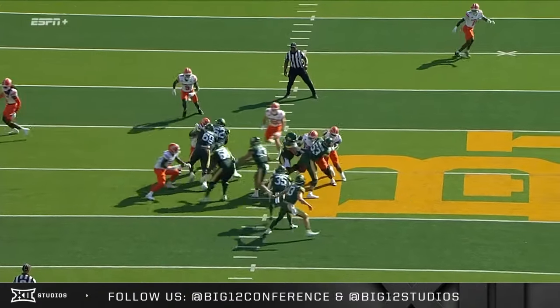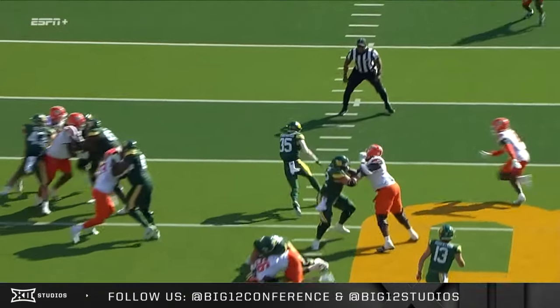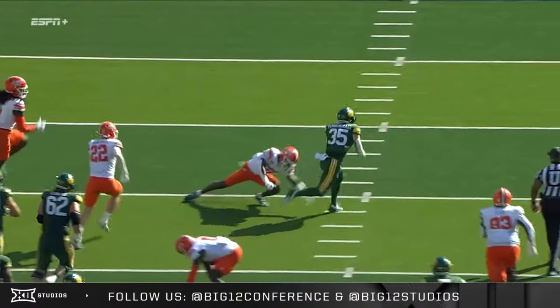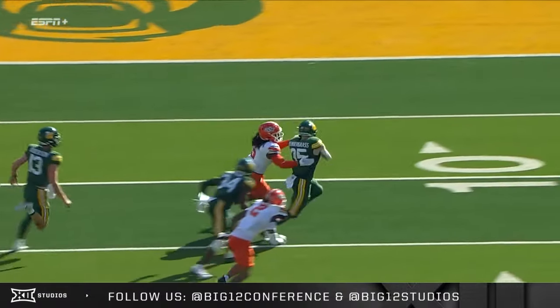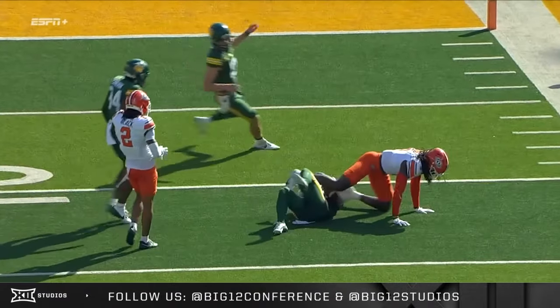Pendy, show me something. First, it's the patience here. Now, get through the hole. Now, watch this. Oh, gotcha. I'm going. Oh, man. How did he make him miss like that? And then Kendall Daniels has to come and catch him.